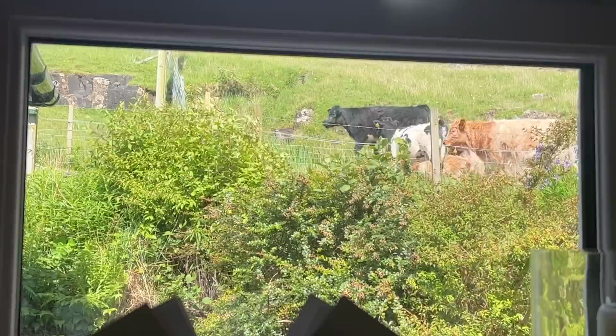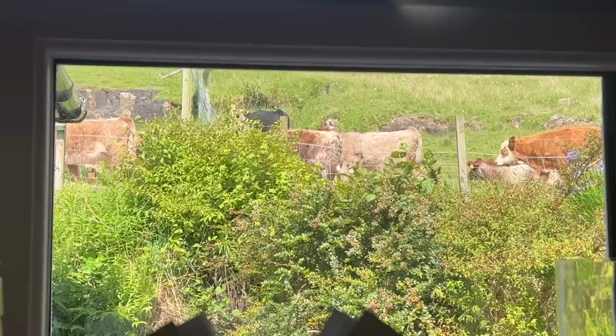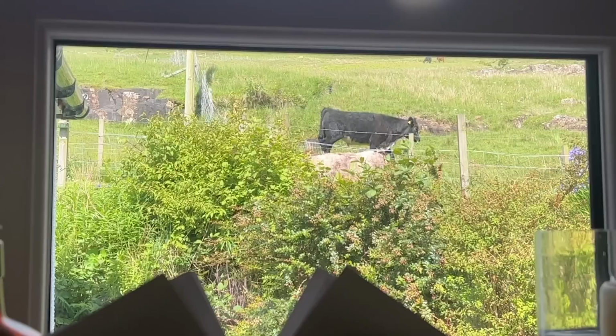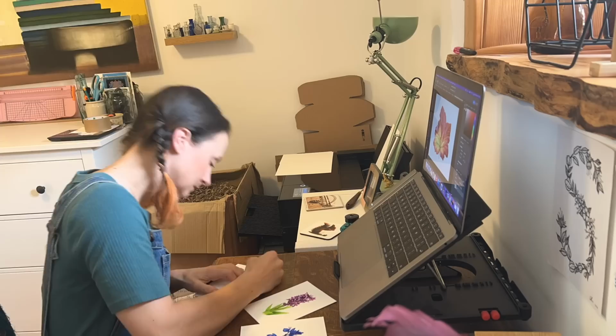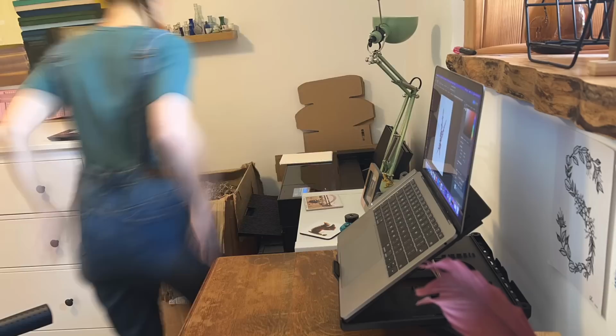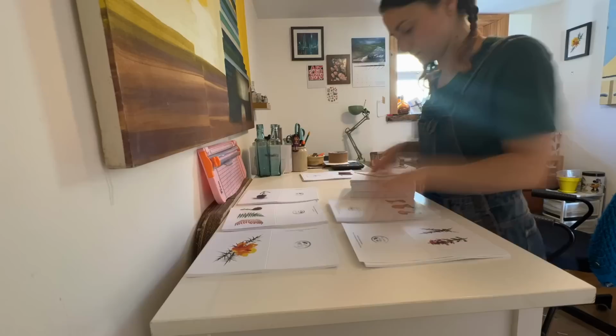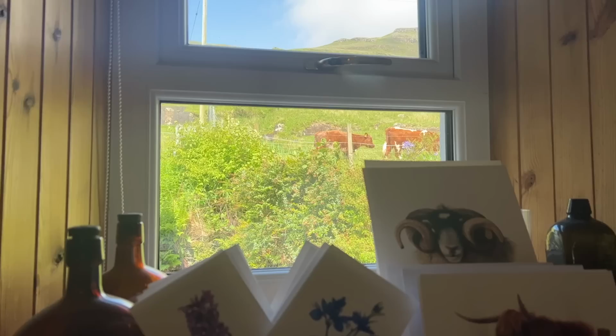Neighbours. Oh, that one's behind the fence. Uh-oh. Very indecisive, these cows.